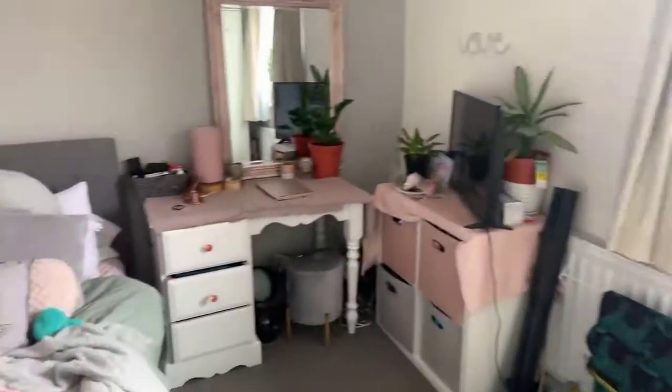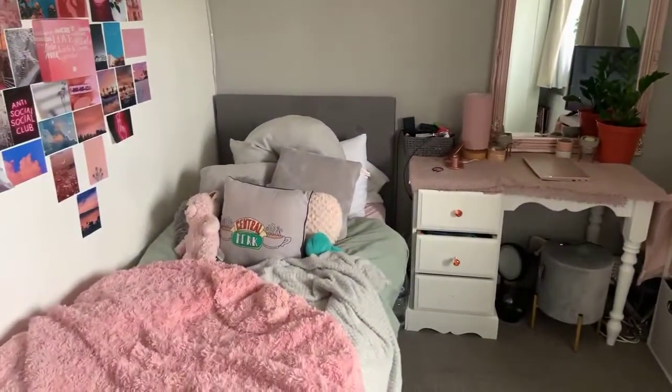And then we come to the last bedroom. Again, views looking over the garden, measuring 8 by 7 foot.